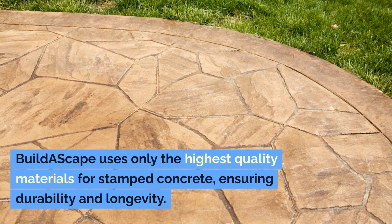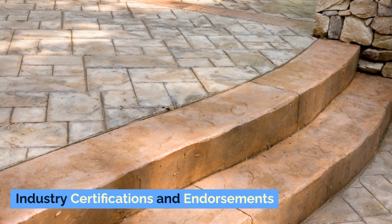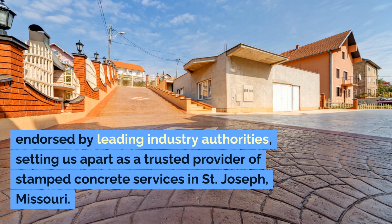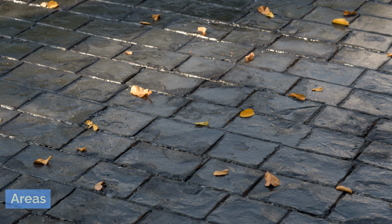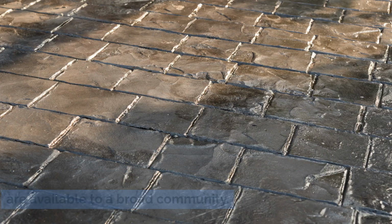Quality materials and expert workmanship. BuildAScape uses only the highest quality materials for stamped concrete, ensuring durability and longevity. Our skilled team guarantees impeccable workmanship in every project. Industry certifications and endorsements. Our team at BuildAScape is certified and endorsed by leading industry authorities, setting us apart as a trusted provider of stamped concrete services in St. Joseph, Missouri. Serving St. Joseph, Missouri and surrounding areas, BuildAScape proudly serves St. Joseph, Missouri and its surrounding areas, ensuring that our top-quality stamped concrete services are available to a broad community.